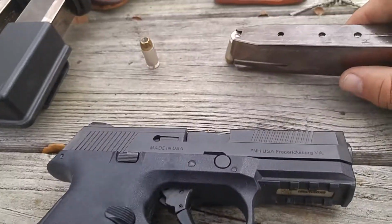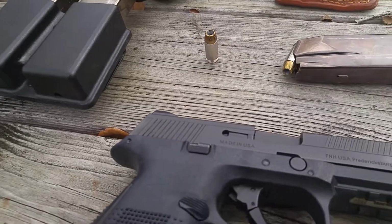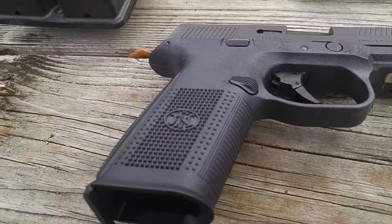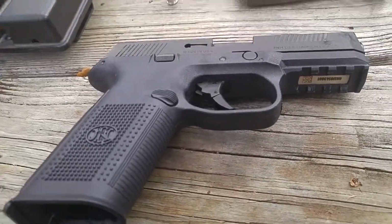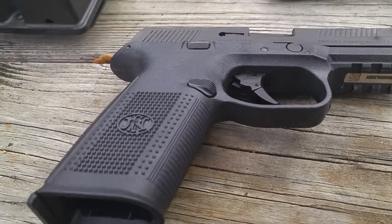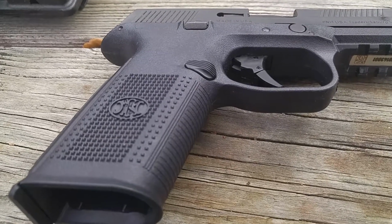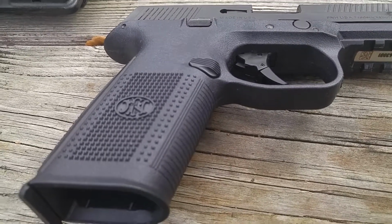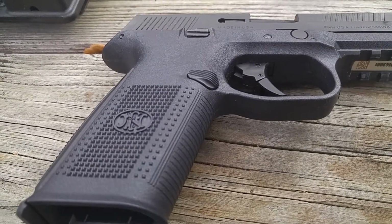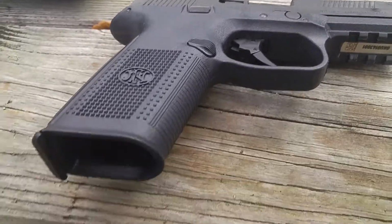This one carries 14 rounds in the magazine, 1 in the chamber. Gives me 15 rounds total in the gun. I know I could get higher capacity guns. I know I could get higher capacity if I went with the same gun in 9mm. I carry a spare mag with me. So capacity, I think, is adequate.